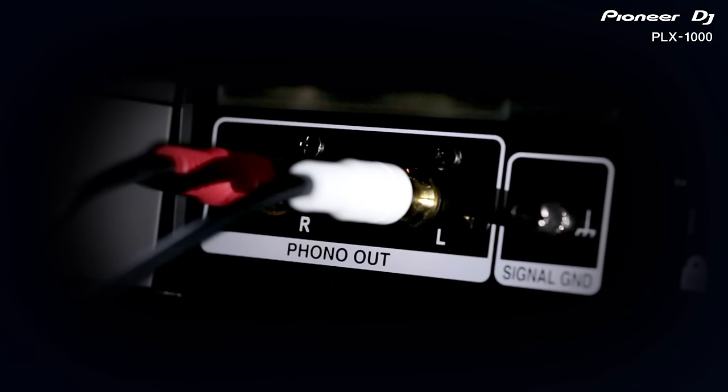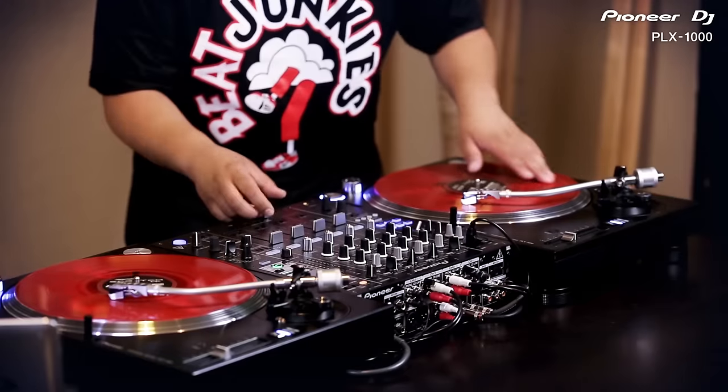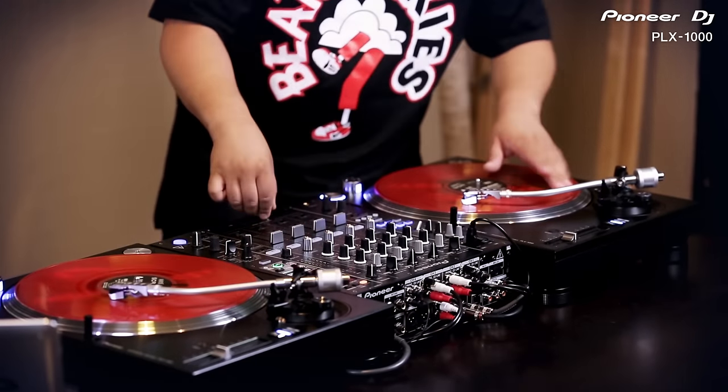I also like the accessibility with the interchangeable RCAs. I mean, just being able to interchange that, perfect. All the essentials that you need on a turntable are on there.